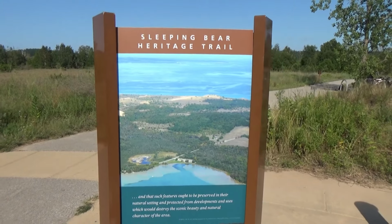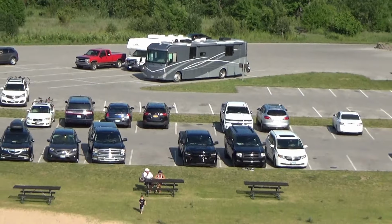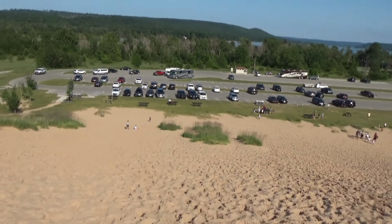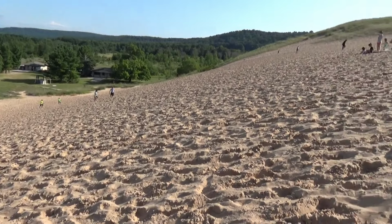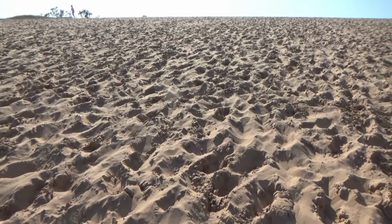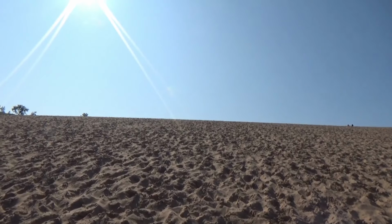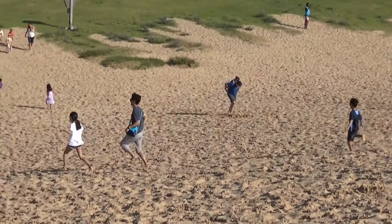Here you can see the area between Glen Lake down there and Lake Michigan. Well folks, I wanted to climb up the dune. I didn't feel like doing it, but I did halfway. So I hope that counts for something. It didn't look too bad from the bottom, but now that I'm halfway up, that may not look daunting in the video, but it does from here. Now getting down seems to be a lot easier. You just run down.